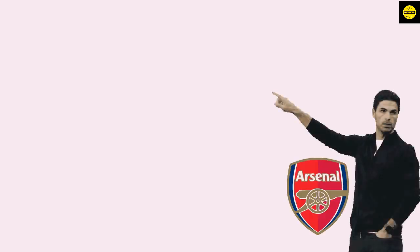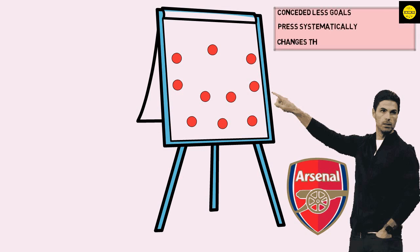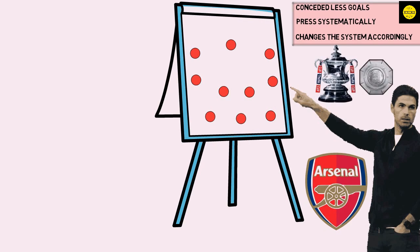Another relatively young manager, Arteta, has transformed Arsenal with a 3-4-3 system. Since using this system, Arsenal have conceded almost half the number of goals than they did before. They press systematically and change the system accordingly. Since then, they have won the FA Cup and Community Shield.